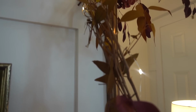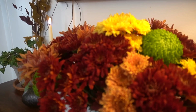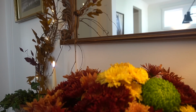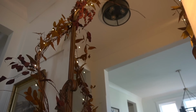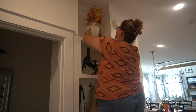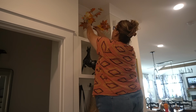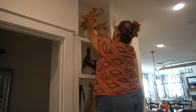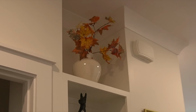So if you are looking for something like this, I want to encourage you. I used real eucalyptus picks from Hobby Lobby. I think it was $12 for the bunch, and I just, you know, pulled those apart and stuck them in, and they came out wonderful. So now I'm going to replace, I had a blue and white beautiful vase up here, and I'm just going to replace that with one of my Pottery Barn vases that I have and a faux fall pick.